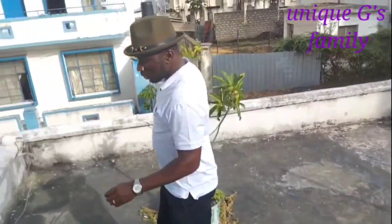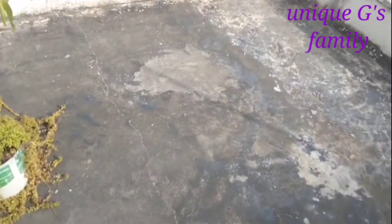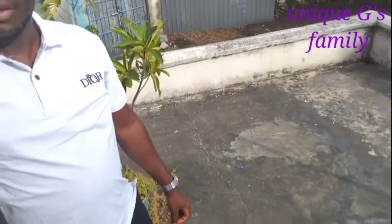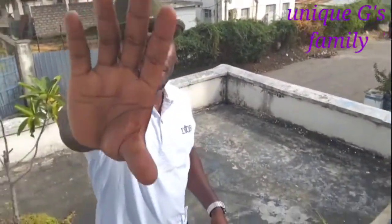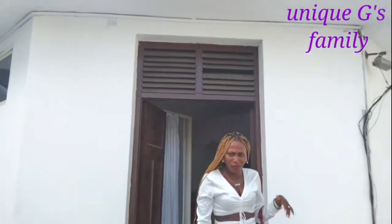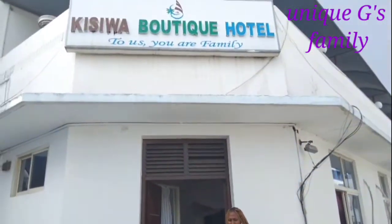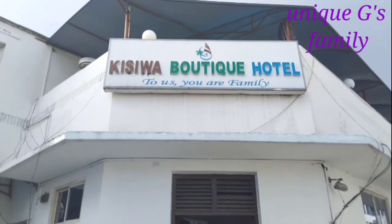They have flat roofs all through. They have flat roofs like this. Even where we took our breakfast today, on the rooftop, guys, we are going to show you where we took it. Let me show them the name of the place. It is well written here. Yes, it's Kisiwa Boutique Hotel.